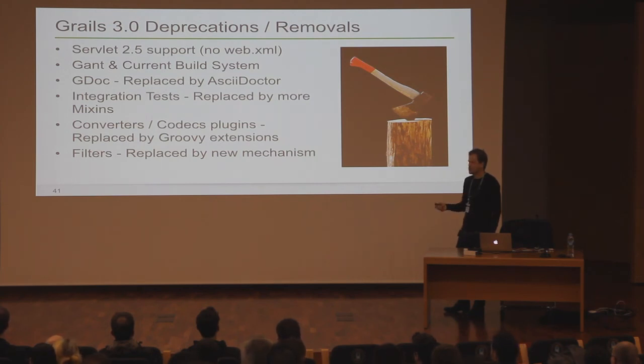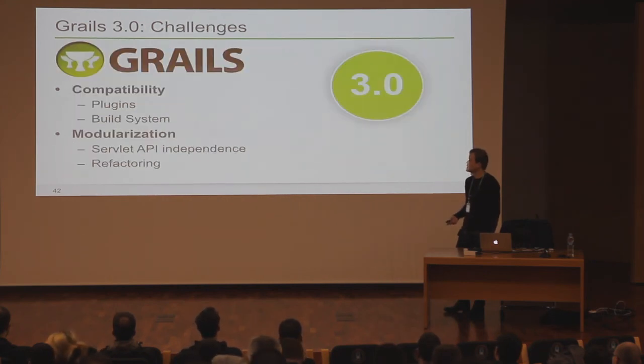And there'll be a way to do an integration test via a mix-in, but the test will be runnable within an IDE. You won't need any special IDE-specific support to run integration tests like you do now. The converters and codecs plugins will effectively not be plugins. They'll be replaced by Groovy extensions. Filters, I really don't like, and there'll still be a plugin that lets you run old filters, but we want to investigate a new mechanism. Maybe not all of this will happen, but over time it will.